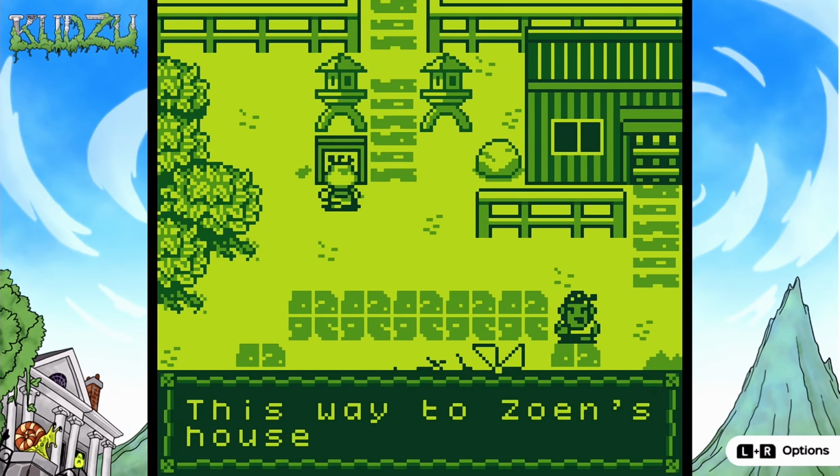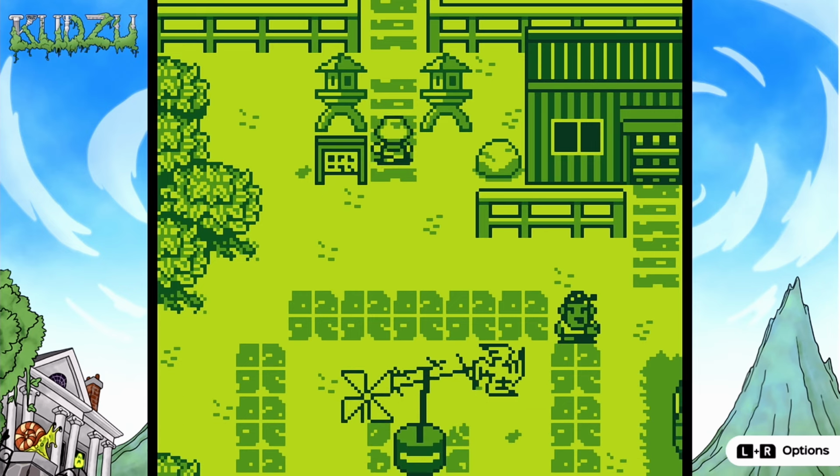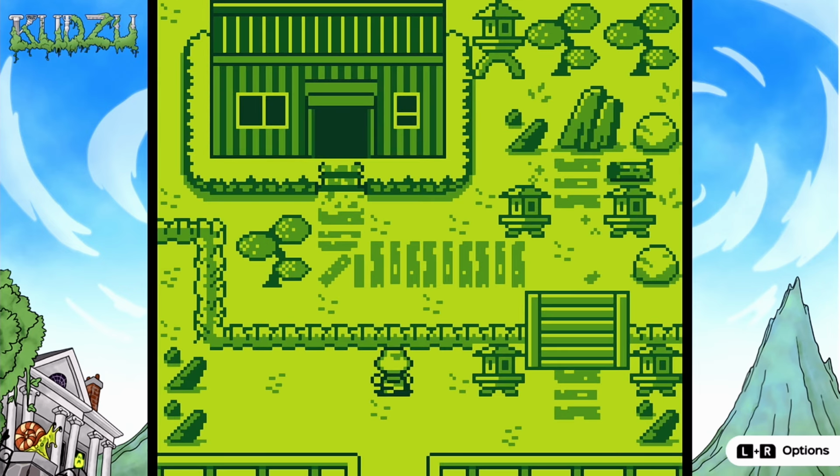Kudzu is fantastic. It's dirt cheap, almost insultingly so. At $5, it's a $4.99 game. You need to be playing this one.